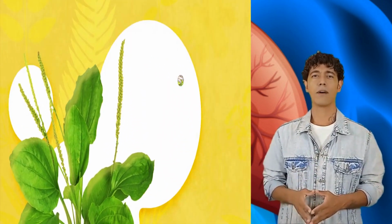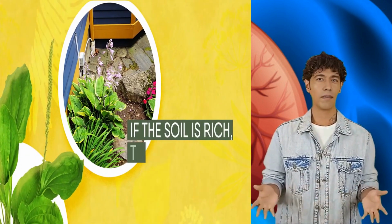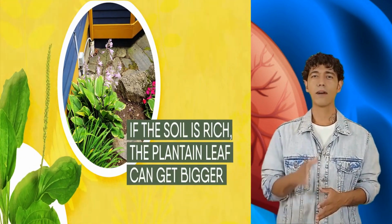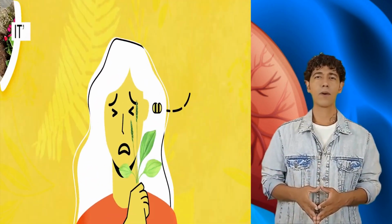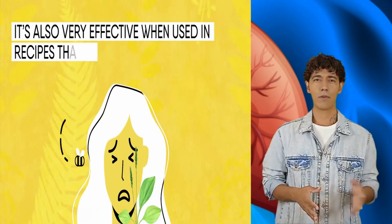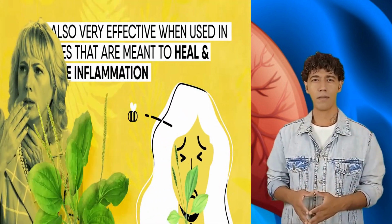Plantain leaf grows everywhere and can usually be found in overgrown gardens or lawns if the soil is rich. The plantain leaf can get bigger. You may have come across a plantain leaf after being stung by a bee or a bug. It's also very effective when used in recipes that are meant to heal and soothe inflammation.